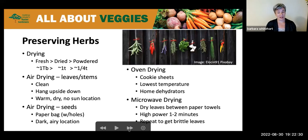Now, I haven't personally tried this, but I think I want to with some of my herbs that are going to come out of the garden here soon this season. So you would lay a single layer of clean, dry leaves, so washed and dried, between paper towels and then put them in the microwave for 1 to 2 minutes on high power. You'll have to experiment with this a little bit because the time to dry will vary with the moisture content of the herb and with the wattage of the microwave oven, of course.